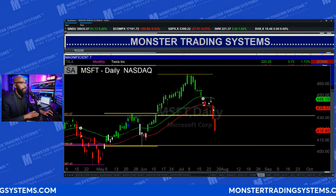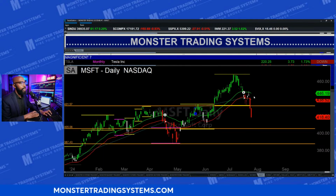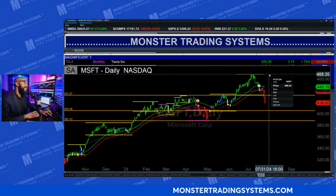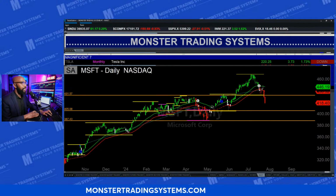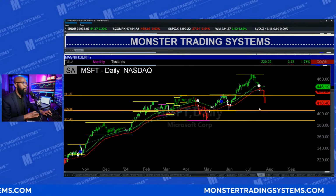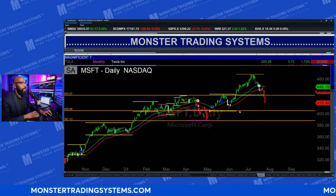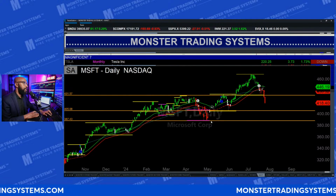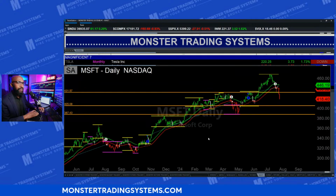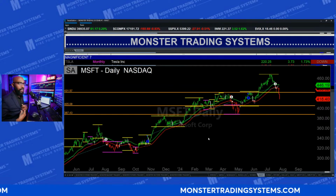So big sellers came in yesterday in Microsoft, and they continue it again today. So far on Microsoft, it made a high on the daily of 468, trading at 416. Next support level is right here, at 405. After that, next support is right here, 387. Now we haven't seen a major selling yet, guys, so we haven't seen a lot of pain.